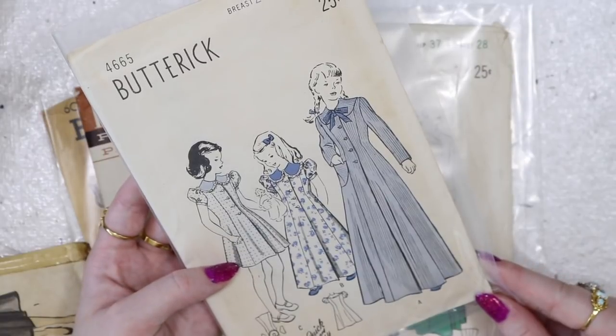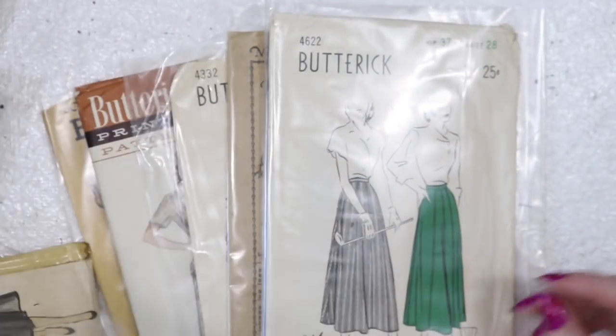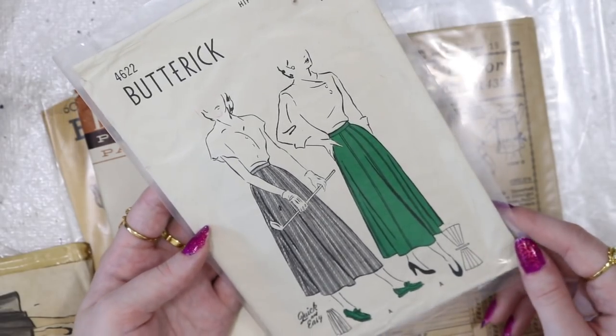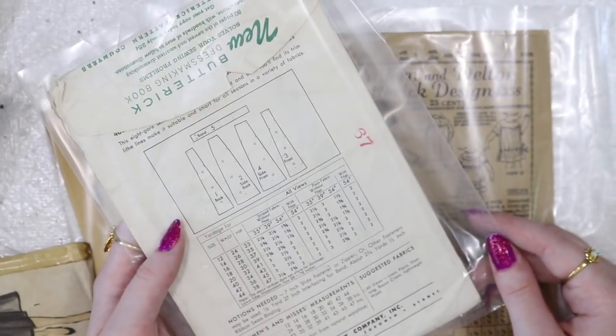You can make this with puffed sleeves or long sleeves, and you have a few different length options, and it feels factory folded. Another Butterick skirt pattern that feels like it could be factory folded, just a gored pattern for a 28-inch waist, and relatively simple, only 5 pieces.